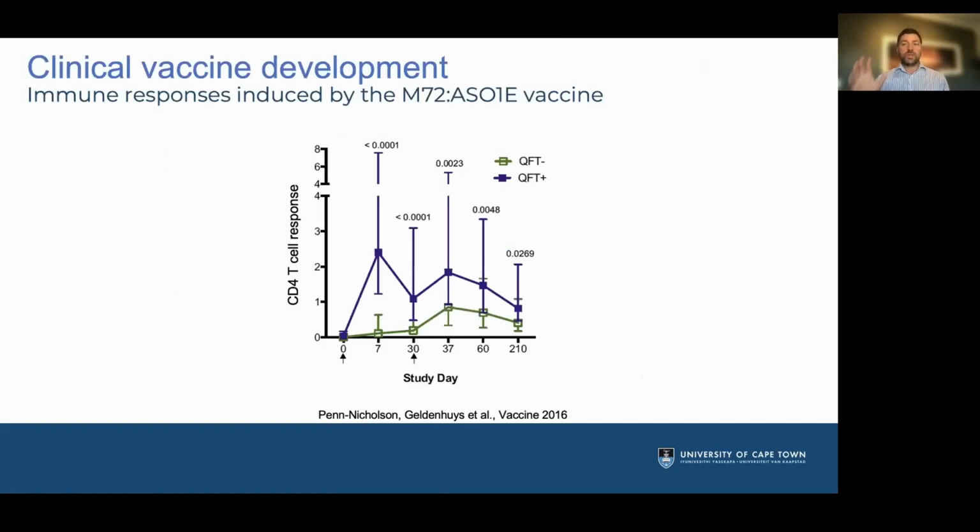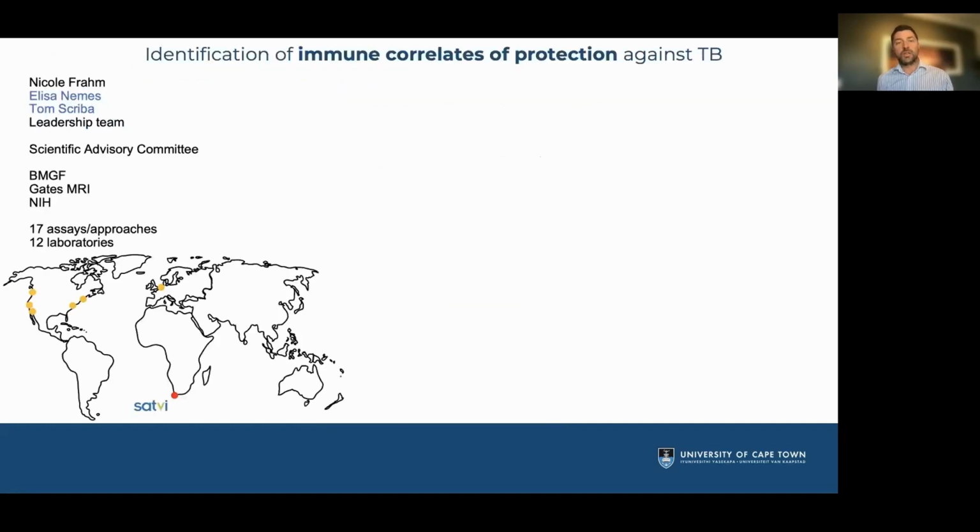And so, of course, in the laboratory, we measure the immune response to vaccination, and this slide shows that we induce a very nice T-cell response by this vaccine. But we don't know in a small study like this whether this particular immune response is responsible for that protective effect. And so another thing that we are currently spearheading, Elisa Nemes and myself, are co-PIs of this program, which is led by Nicole Fromm from the Gates Medical Research Institute. And this is specifically to identify immune correlates of protection using samples collected from those that are protected and those that are not protected from this particular trial that I told you about.